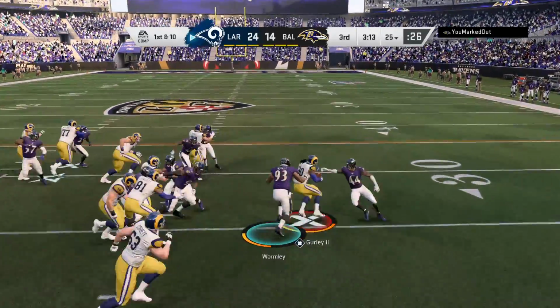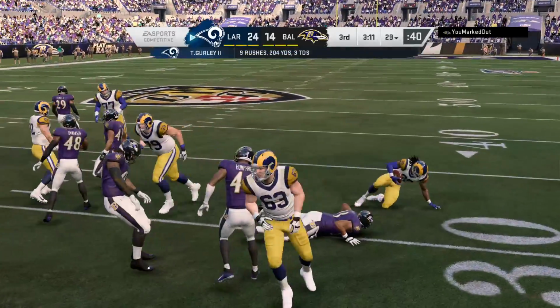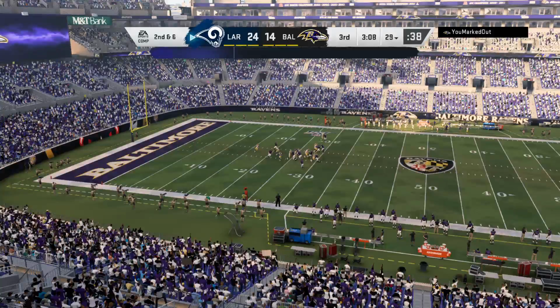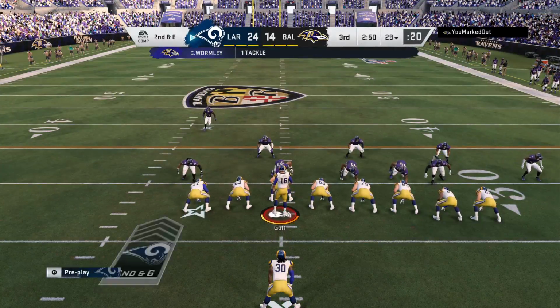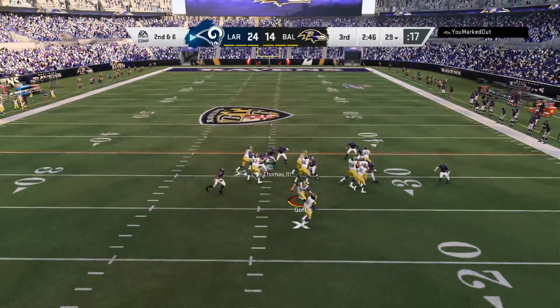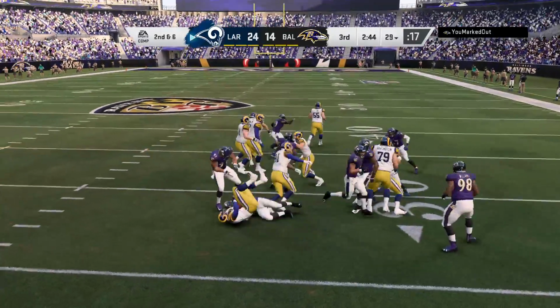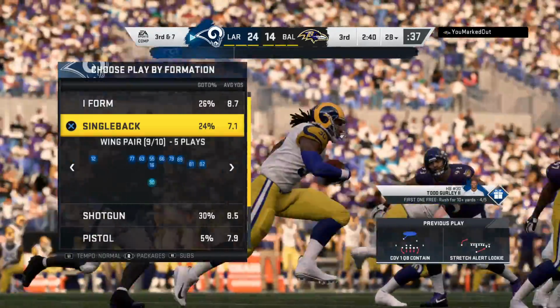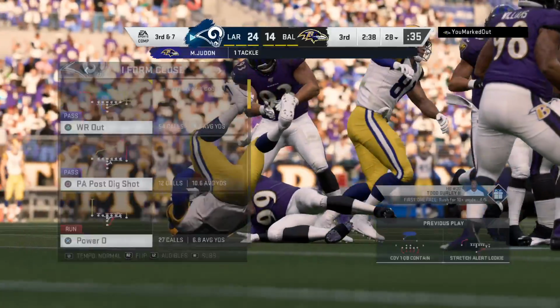They'll try and start the drive with Gurley. And from the 25, they work this to the 29, a gain of 4. Second and 6, just inside the 30. Here comes carry number 10 for Gurley. And maybe a measure of revenge there. He's had his way in this one, but this time they get him behind the line.